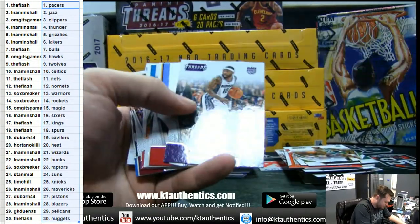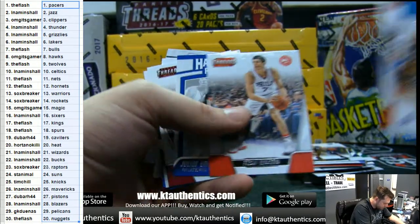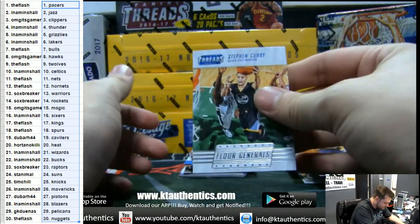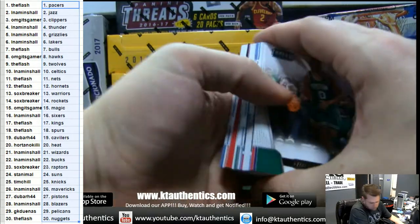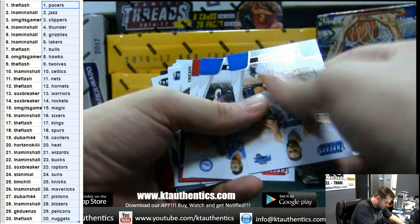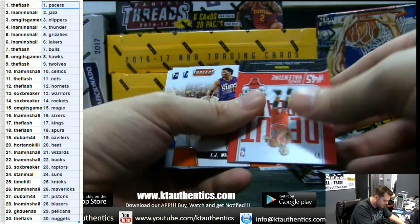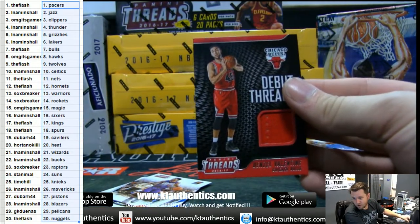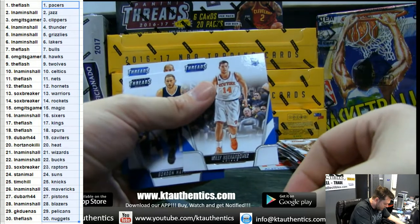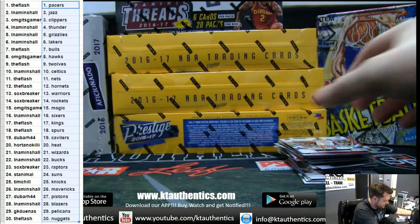Jaylen Brown. Hernan Gomez for the Nuggets. Wade Baldwin. Julius Erving. Thon Maker. And Dragan Bender Leather for the Suns. Steph Curry insert. Front row seat, Russell. Onaku. Red Jimmy Buckets for the Bulls. Chris Dunn. And Denzel Valentine debut threads for the Chicago Bulls. That was not a rookie. That's a rookie. Hernan Gomez. Knicks Hernan Gomez. Not the Nuggets Hernan Gomez.